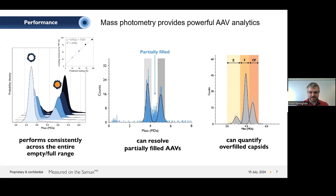The center and right plots respectively show examples where we observe counts for partially filled capsids between the two peaks and overfull capsids outside of the gated regions for the empty and full particles. The presence of these partially and overfilled species has been confirmed using orthogonal techniques like sedimentation velocity analytical ultracentrifugation, and we'll be showing literature examples in the coming slides of how these two methods compare.